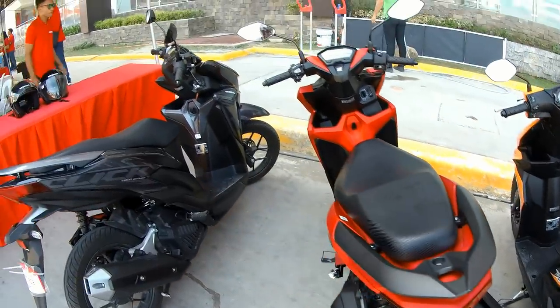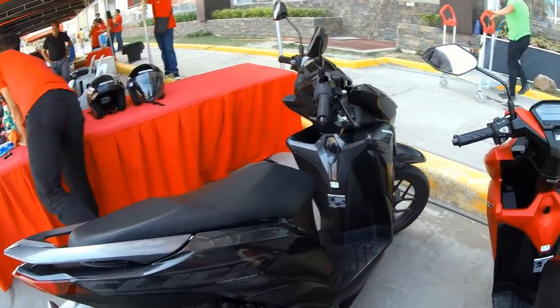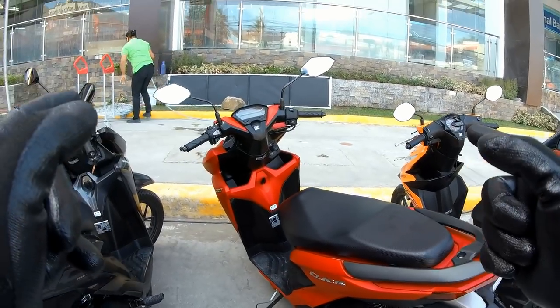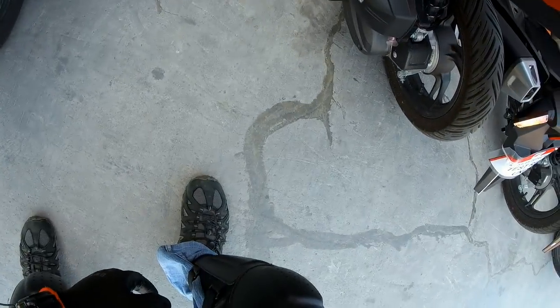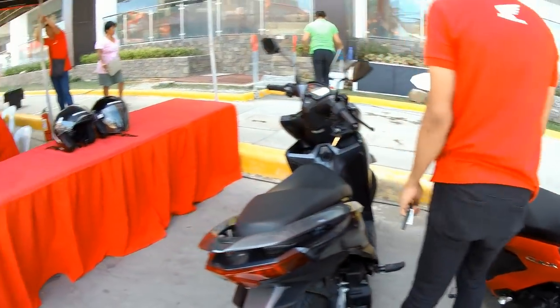Click. Now we're going to the click. This is the 125. Here, the black one with the gray, and the click 150i. It's the red, crimson red. It's got a really nice color red. Kung bago no? Kini sa ko 125 sa ko.